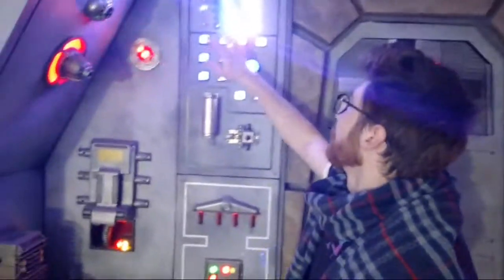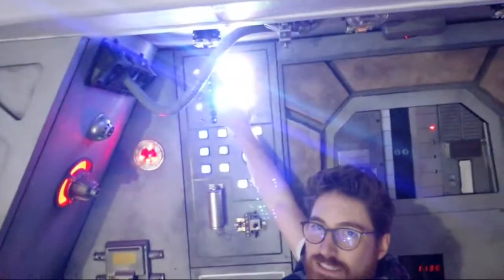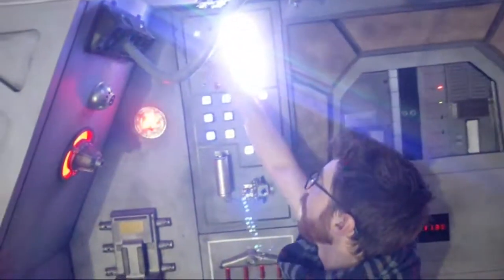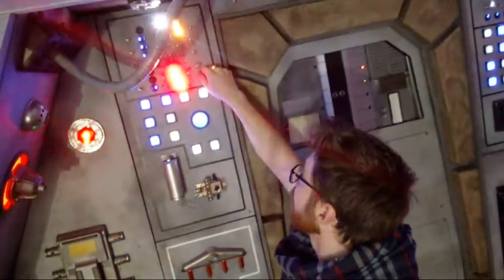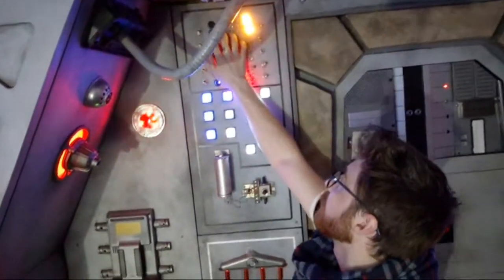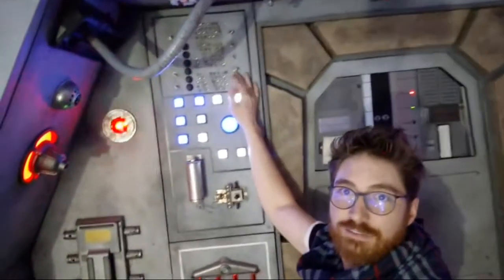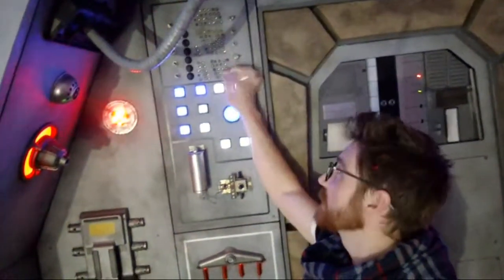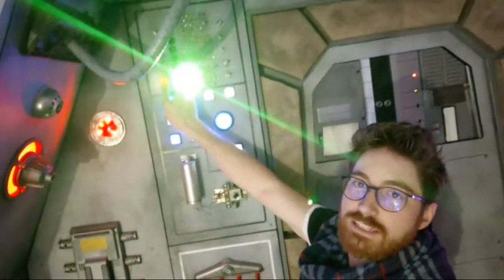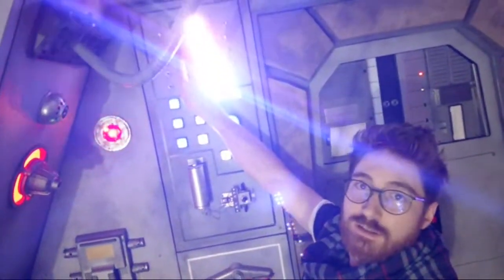Okay, so this panel right up here that's way blown out on camera because it's so bright. It took so long to wire together because it has so many switches and everything that turn on different sections of this, and will light up different pieces based on what you press. I wish you guys could see this better.